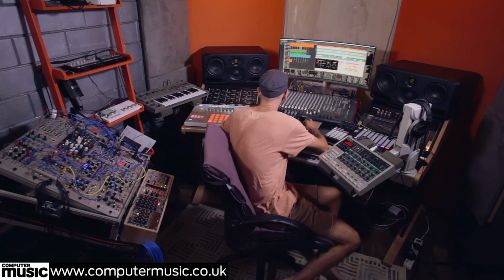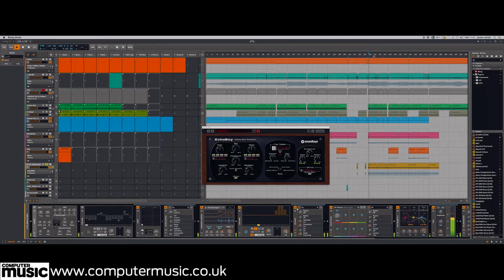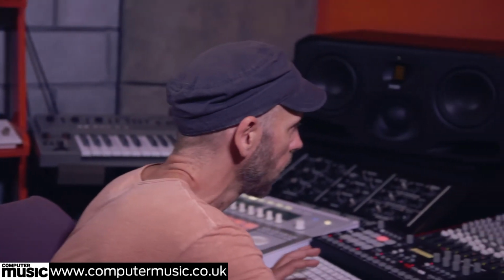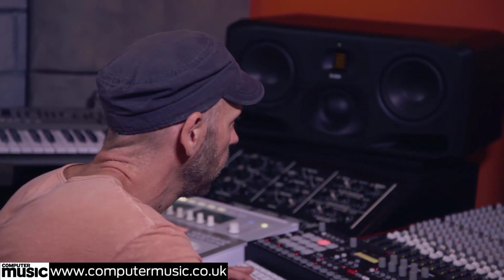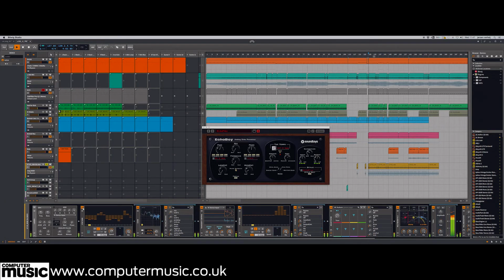So if I would turn all of this off, this is basically the drum. I cut it up a little bit as well. If we turn everything back on again, it really starts to come alive.